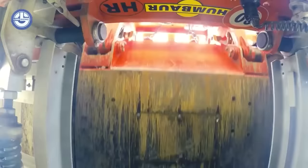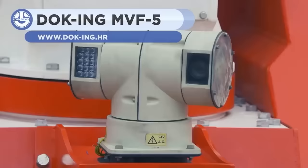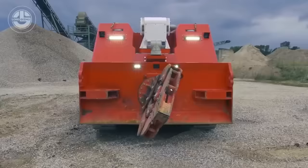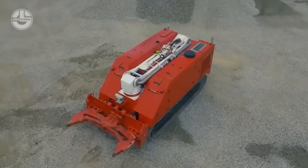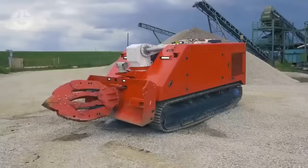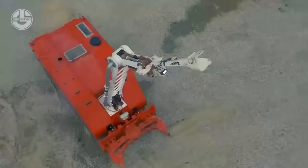The MVF-5 is a Croatian-designed self-contained robotic fire extinguishing system. When firemen are unable to approach a fire, this device can be quite helpful. It is very maneuverable, capable of rising into difficult-to-reach terrain and accessing isolated sites. Despite its small size, the MVF-5 can endure tremendous loads induced by fire and even explosions.